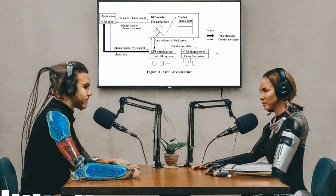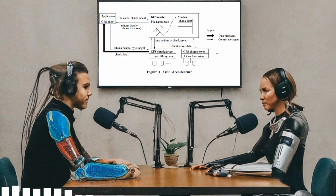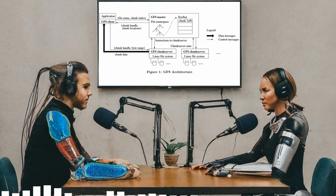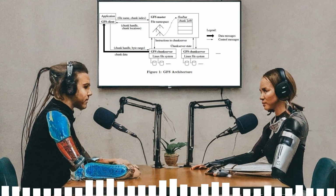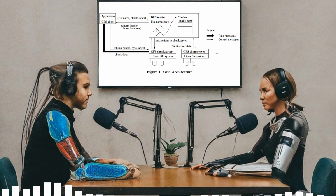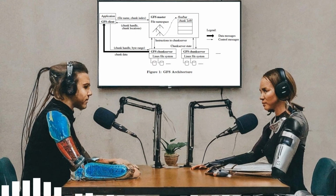How did that work? While the control messages follow that client, primary, secondaries path we just described, the client pushes the potentially large bulk data itself directly to all the replicas, often in a pipeline fashion, along a chain of chunk servers. Yeah, the system tries to pick an efficient path. The client might send the data to the closest chunk server, network-wise. That chunk server starts receiving it and simultaneously starts forwarding it to the next closest chunk server in the chain that hasn't received it yet, and so on, like a bucket brigade.